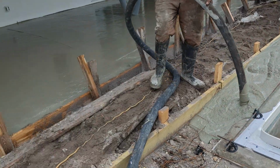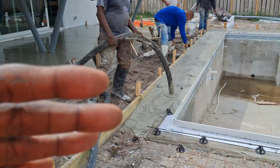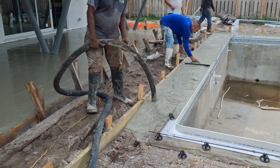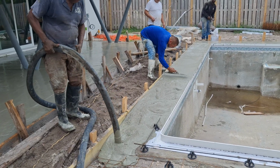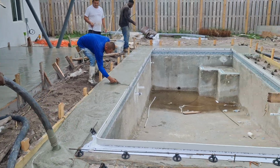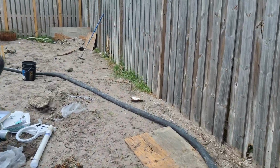All right, so we're pouring this all out here. This is construction. It's a lot of moving parts, a lot of conversation, a lot of time, but ultimately we're getting the job done. All controlled chaos, that's what it is.